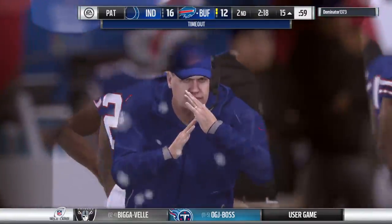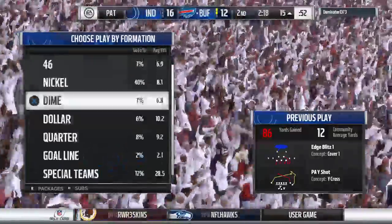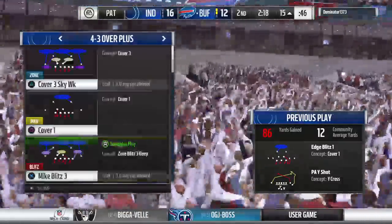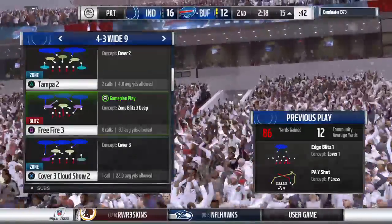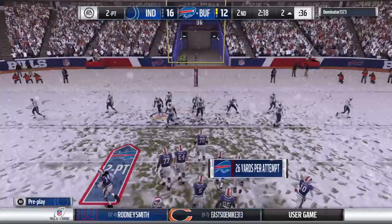And with the play clock winding down, we're going to get a timeout. They'll have 2 remaining as we step aside here in this second quarter. So now after the timeout, they'll try for it one more time.